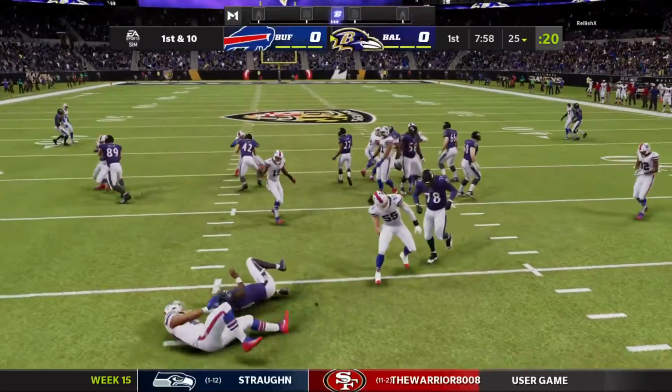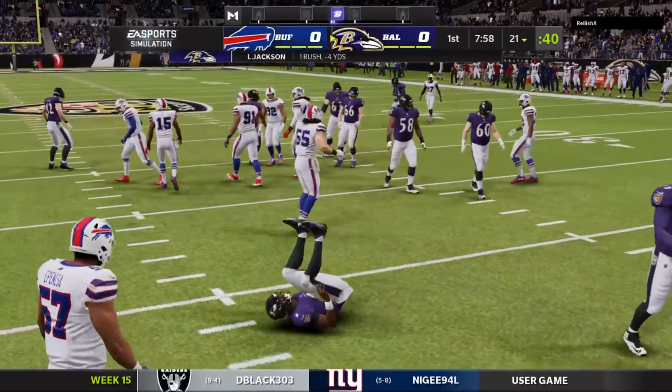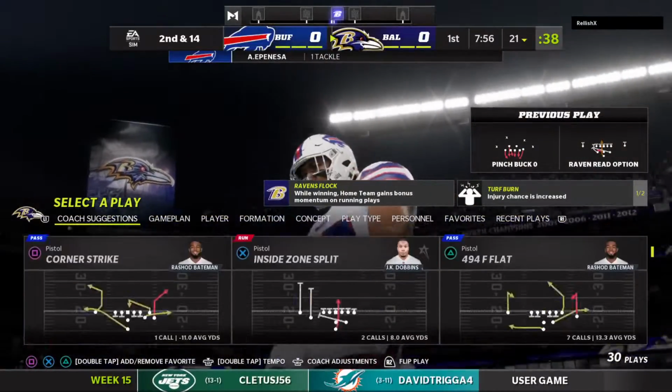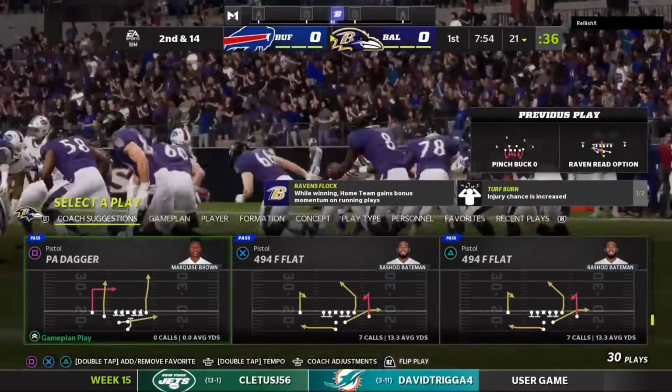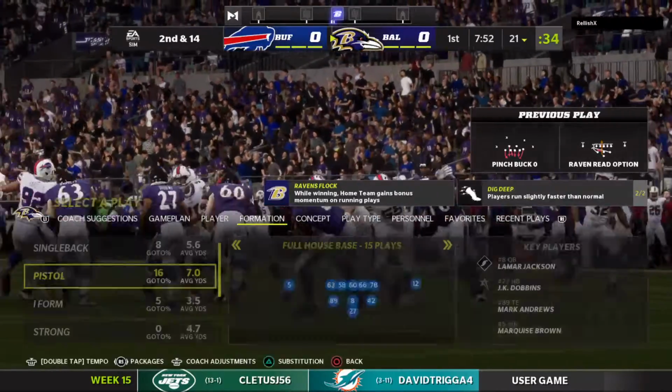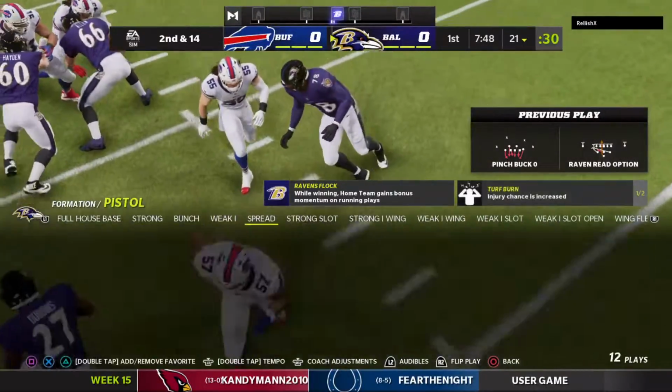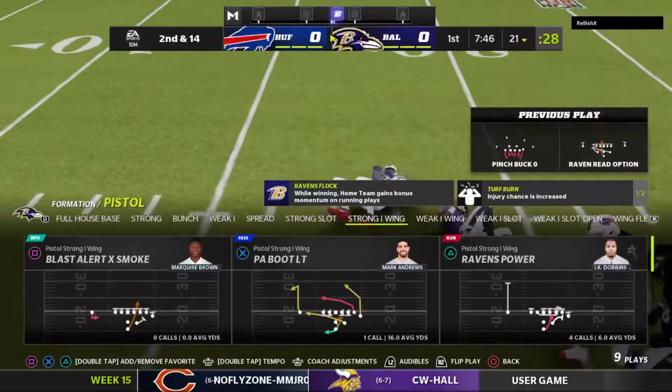And they'll run the option to start the drive. And he'll wind up losing yardage here back at the 21-yard line. It's a loss of 4 on that first play, and it's second down. Part of their struggles last week was getting these negative plays on first and second down. That's something they have to be wary of as this game continues.